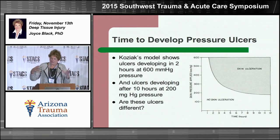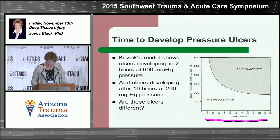So when you look at the story, this is Dr. Kosiak's model. It's an old model, but do I just write on this with my finger? Ah, very cool. I'd seen the other guys do it. I didn't know what it was.